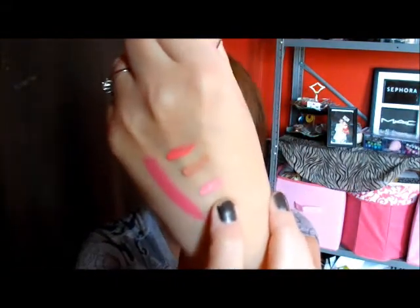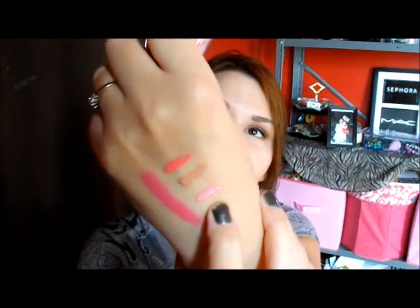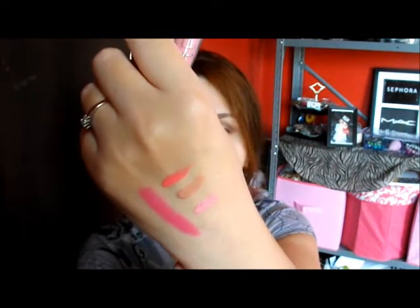These have beautiful color pigmentation for being a gloss. And they are plumping. You do feel it on your lips. I don't know if they actually make your lips bigger, but they kind of give you the idea of it. Here they are. From the bottom is Nude Candy, Candy Pink, sorry, Nude, and Peach Shimmer. As you can see, they got really good pigmentation, so I love these things.